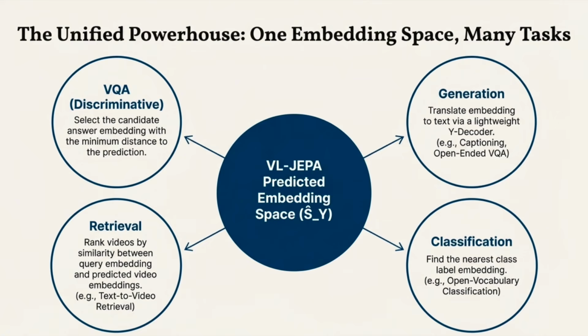Okay, and the last piece is the Y-decoder. And crucially, the Y-decoder is only used at inference time when you actually need to see a human-readable sentence. It is completely left out of the main training loop. And that's where the big training efficiency boost comes from. You're not spending cycles training a massive language generator. Exactly. You're just training the much smaller predictor to get the meanings right.